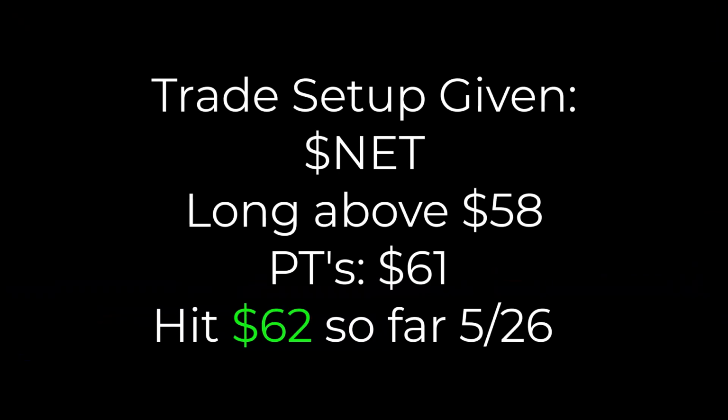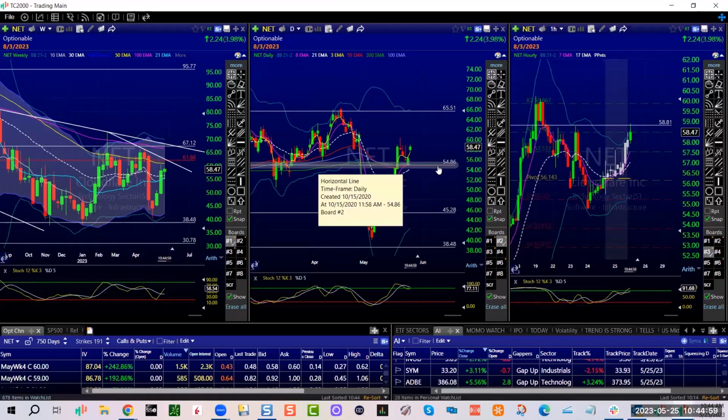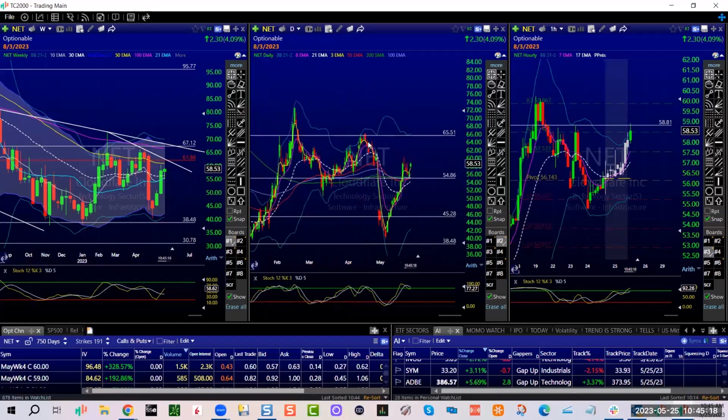I like Adobe and I like this NET. They have very similar charts. It has to stay above 54.86. We can get a little push higher. That would actually be a nice low risk entry for a swing. Not something I'm looking at today, but we could definitely push up into that 61.86 area and then above that 67, but we need a little bit more time.